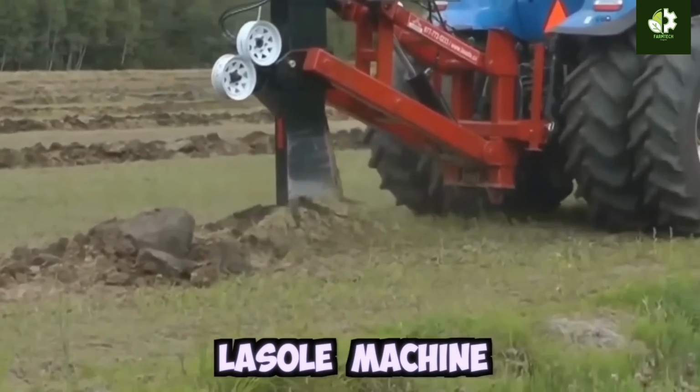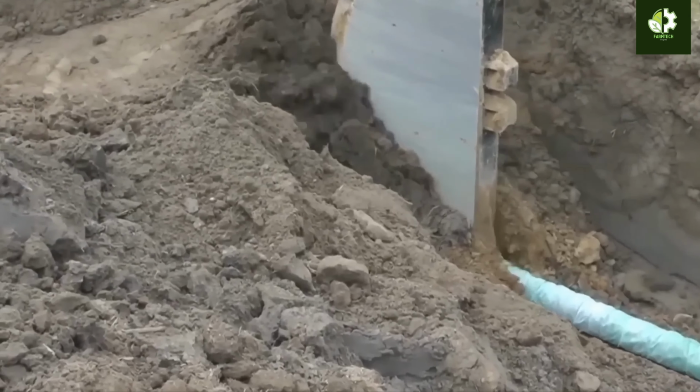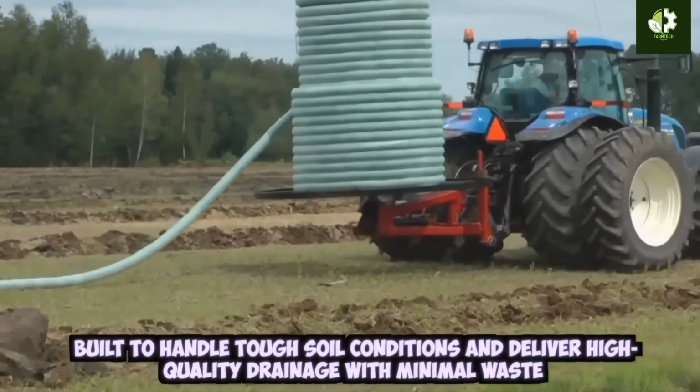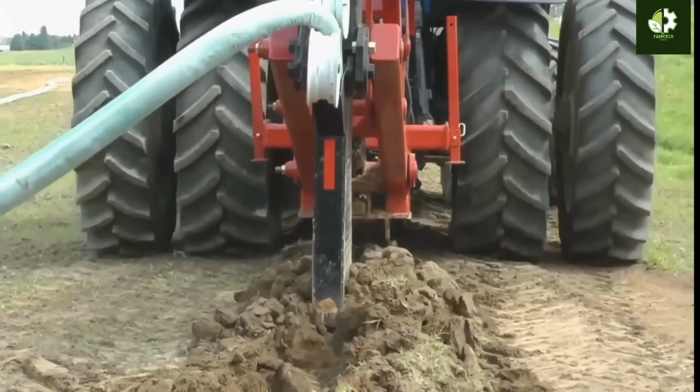The LaSole machine is a specialized drainage machine designed to effectively and efficiently install drainage systems in agricultural fields. This powerful machine is built to handle tough soil conditions and deliver high-quality drainage with minimal waste.